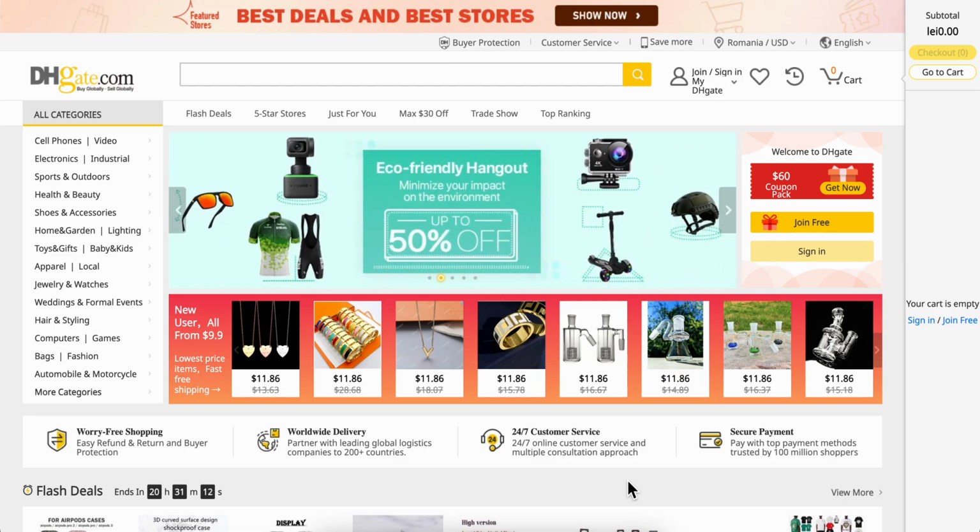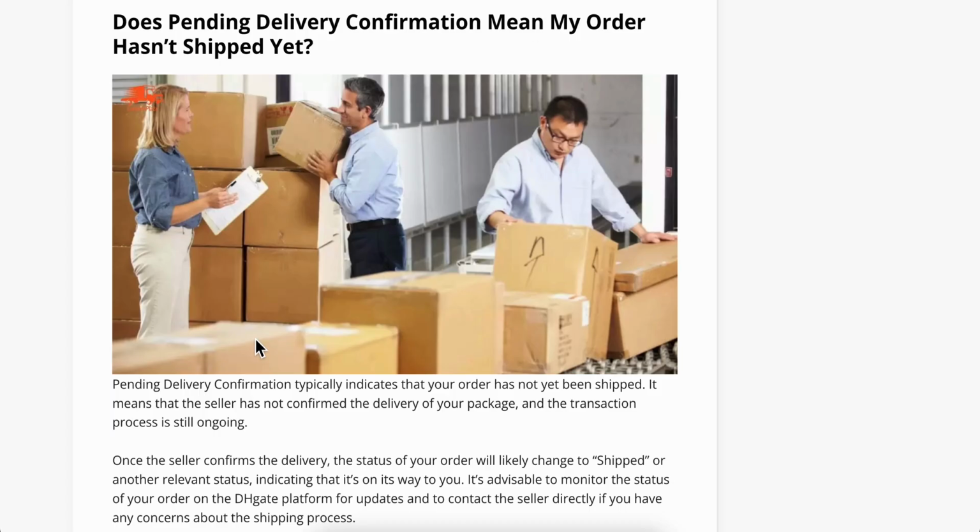How to fix pending delivery confirmation on DHgate. So as you can see, pending delivery confirmation typically indicates that your order has not yet been shipped. It means that the seller has not confirmed the delivery of your package and the transaction process is still ongoing. Once the seller confirms the delivery, the status of your order will likely change to shipped or another relevant status, indicating that it's on its way to you.